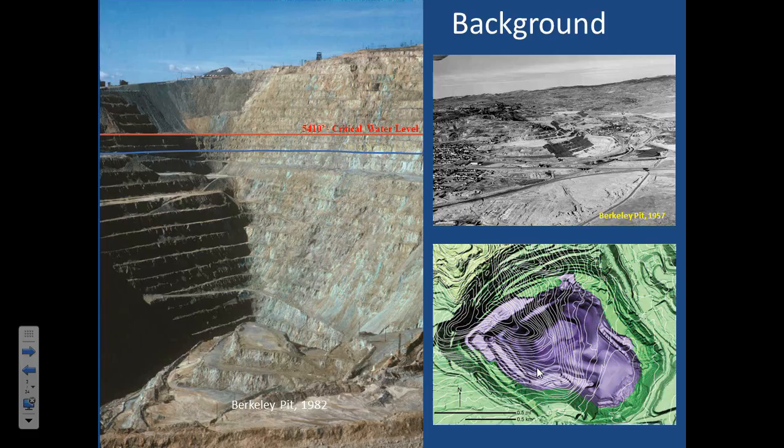And so when they shut the pumps off in 1982, this is what the pit looked like. It was pretty deep. It was over 1,000 feet deep. They created what is known as the critical water level.